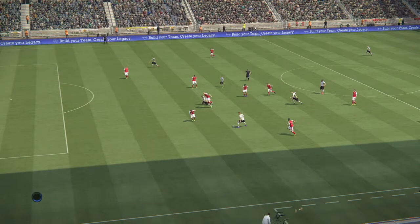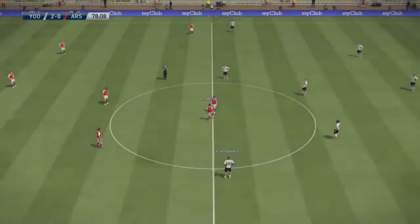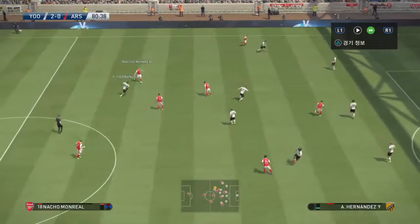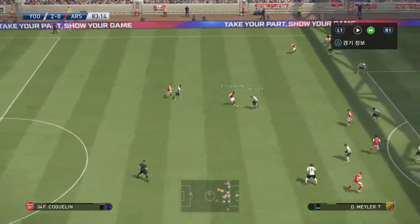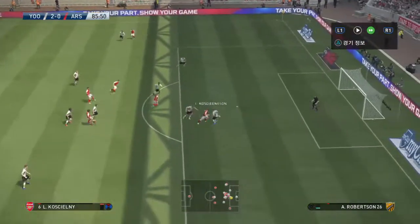Fantastic from Abel Hernandez. 2 ahead, late in the day, game over surely. You've got to say the odds on him missing from there were very slim. Well, he made it obvious as to where the pass should be played, Peter, and it made the finish look that bit easier.